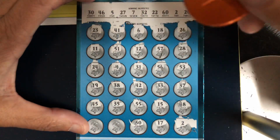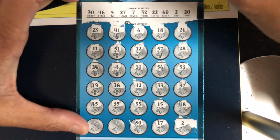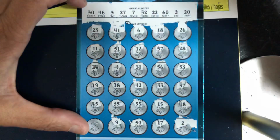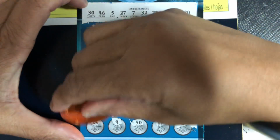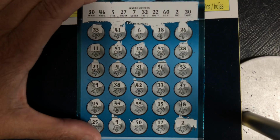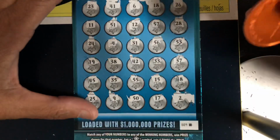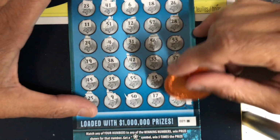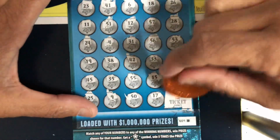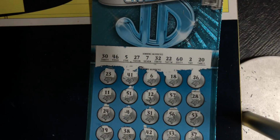Even if it's a ticket, I'm happy. 17, 50. Look at that. We got 30, 60, 20. I bet you a 40 comes. 9, no. And a 25, nothing. But we got that too. It's probably a ticket, but we'll take it. Yep. Oh, man. Georgia Lottery. Okay, we got 30. We did okay, though.